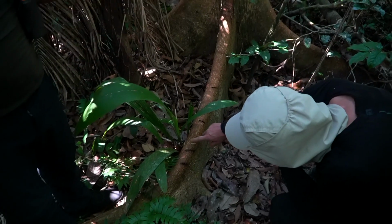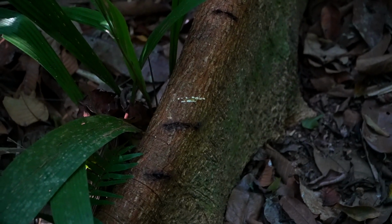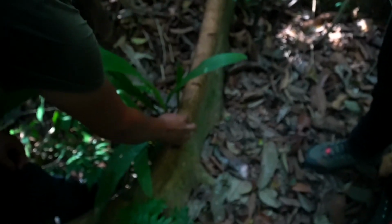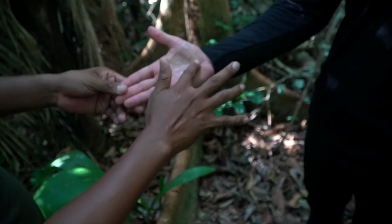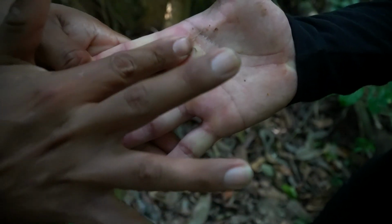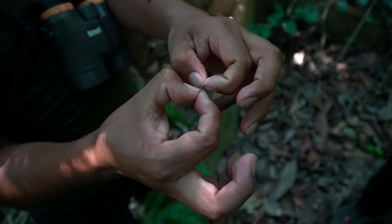Augusto stops to show us a rubber tree, which he swings his machete at, and rubber starts to ooze out. You know, look, now it's liberating rubber. Rubber.